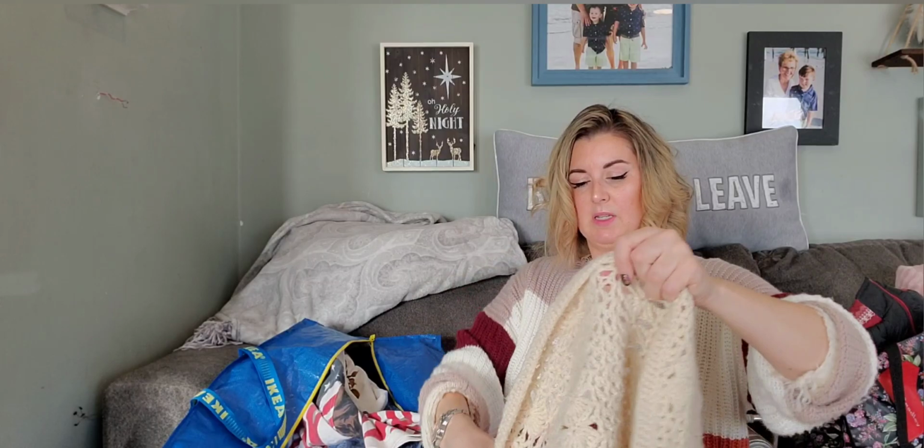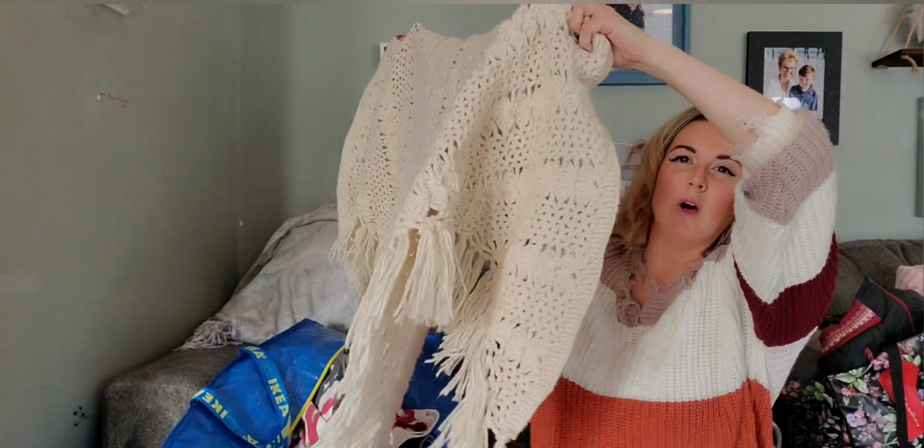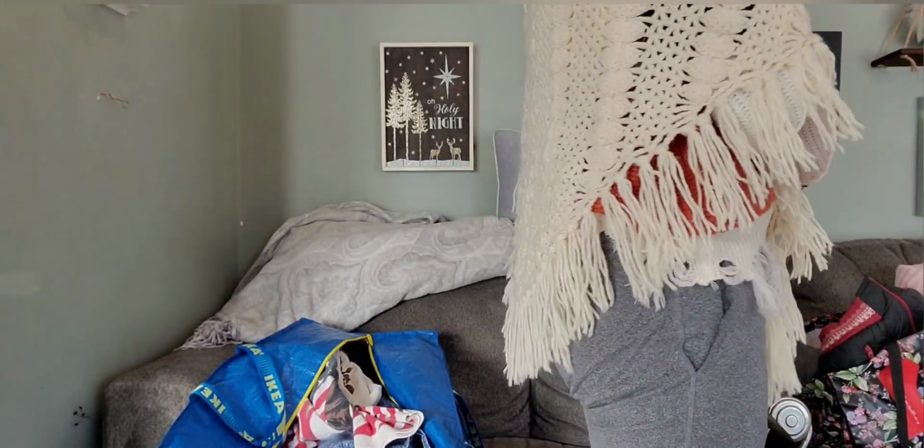This is a vintage, handmade, knit, very boho hippie cream shawl. You'd wear it like this. Like this. I usually sell these for $30 to $35, the plain ones like that.